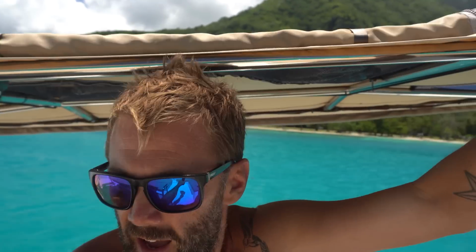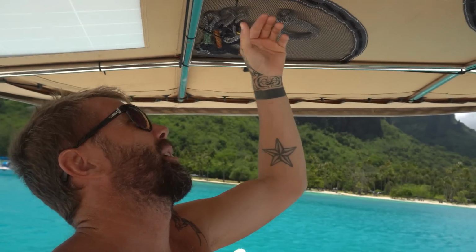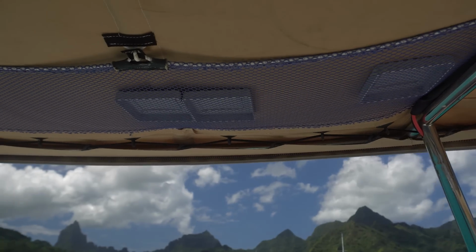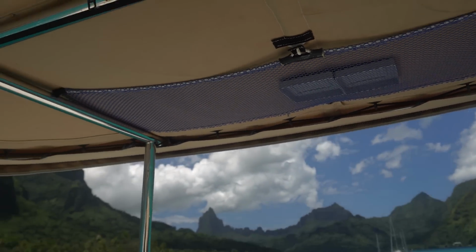Also, I did quite a nice job, I think, installing some semi-rigid, soft panels on the bimini and actually sewed them in quite nicely, so it's pretty streamlined, sheds water and sheds air so it doesn't catch in the wind. And while I was sewing on the bimini, I put in some pretty nice net storage up there, which is super handy.